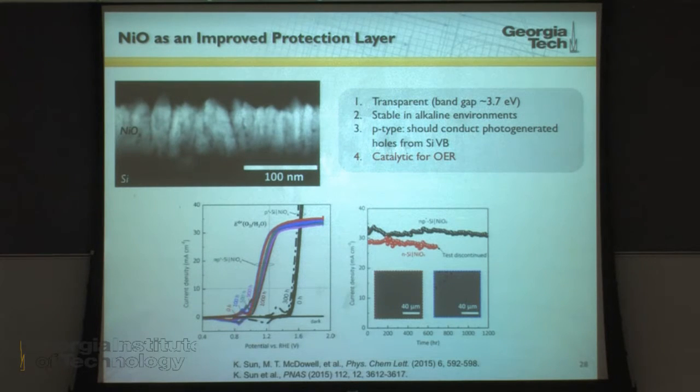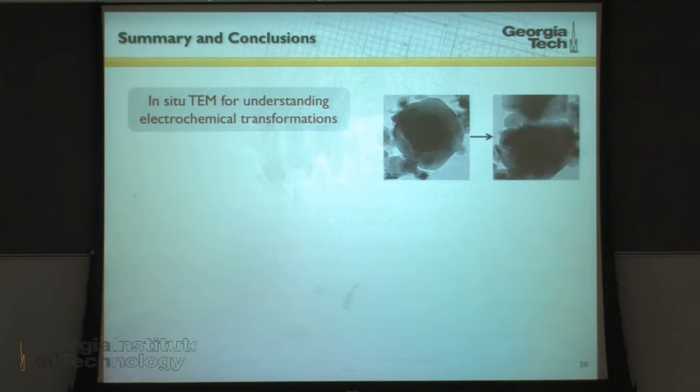So all these things together make it a very good protection layer. Here's the stability of a silicon electrode that's been protected with nickel oxide. You can see that we're going to more than 1,000 hours with very little current decay. That's very promising performance. People at Caltech are now making full water splitting devices utilizing these protective layers, with performance that's basically never been seen before. So it's pretty exciting. All right, I think I have this slide and then one more slide to end up. Make sure I have enough time here.